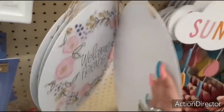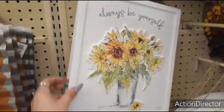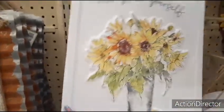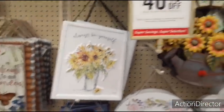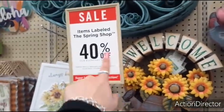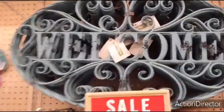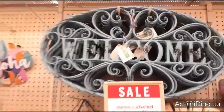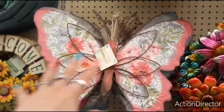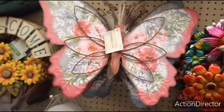This is tin. $14.99. Always be yourself. Tin. And that is going to be $14.99 as well. $19.99 again. This is really cute. I would put that inside. I have no problem putting that inside. But I'm an oddball, so. $29.99. Ooh, pretty butterfly. And yes, I know it's not a monarch. It's pink. $24.99.